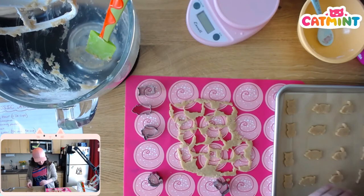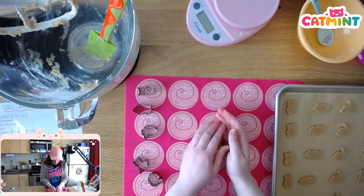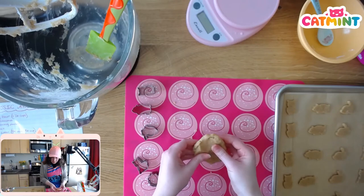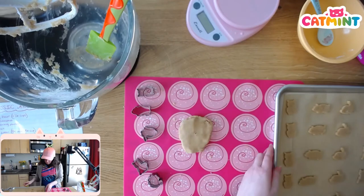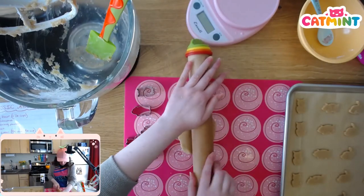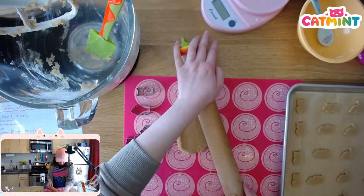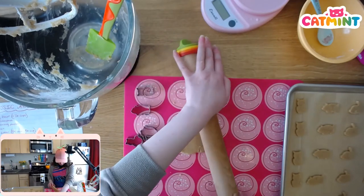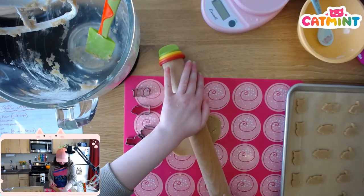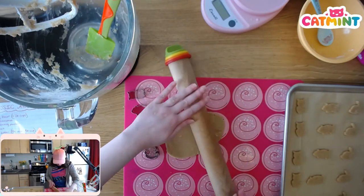Here we go. Let's see if we could get a few more out of this. Oh, I put it over here. I was like, where did I put my rolling pin? It just gets soft so fast.